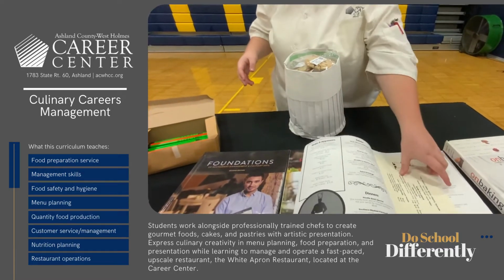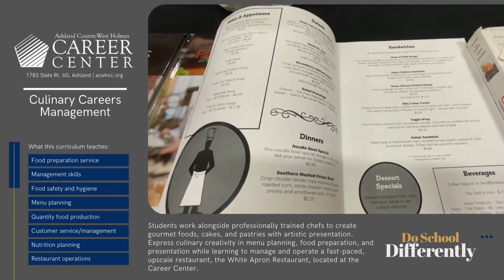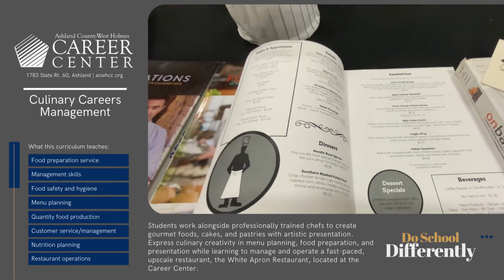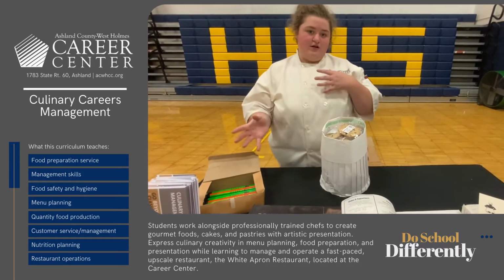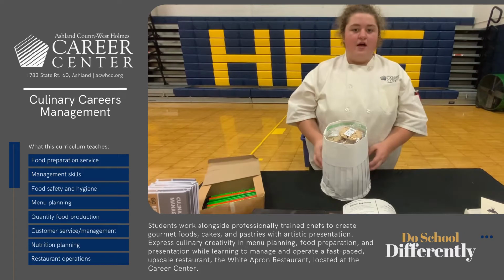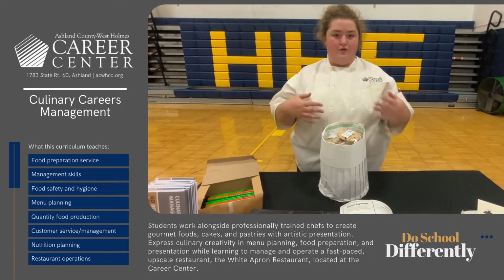This is our menu from last year. The seniors, they'll make their own menu. They'll research it, they plan it, they do test dishes to see what should go into the meal and what should not. And then when the restaurant opens, the juniors will run the restaurant.